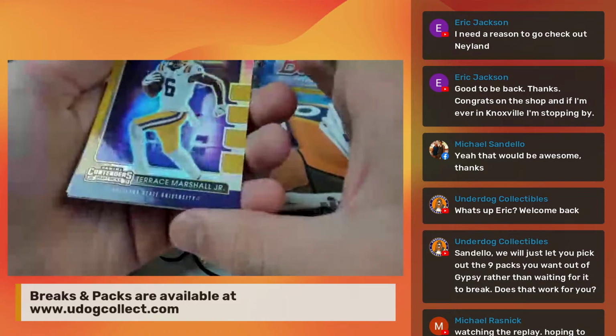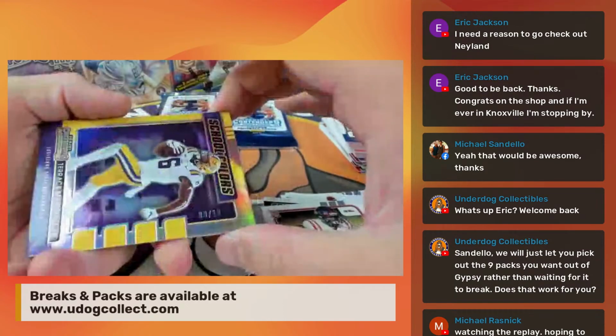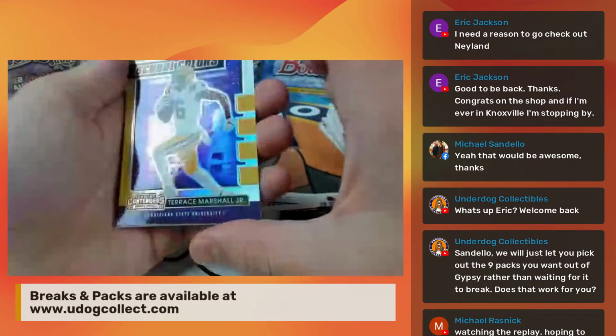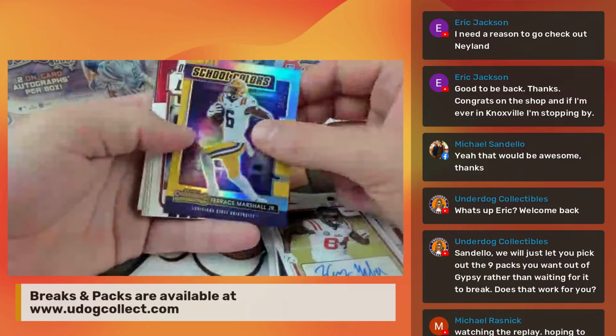Here we have a pretty sweet Terrace Marshall card. This is our second Terrace Marshall card numbered out of 10 tonight. Very, very cool. It's a school colors out of 10. Terrace Marshall. That one's going to Derek Olson. Congrats on that, Derek.